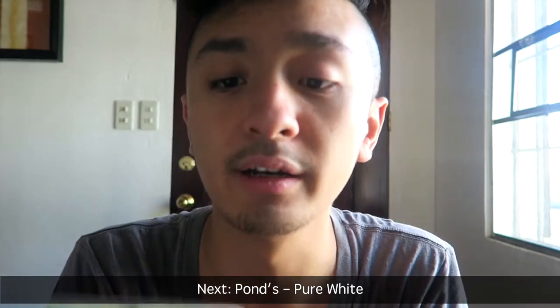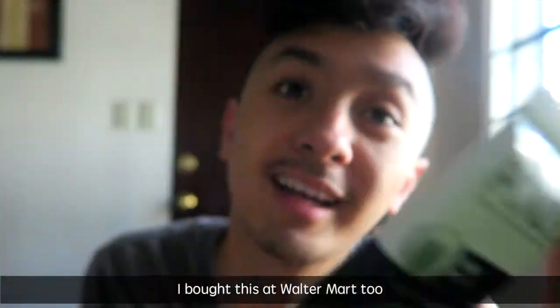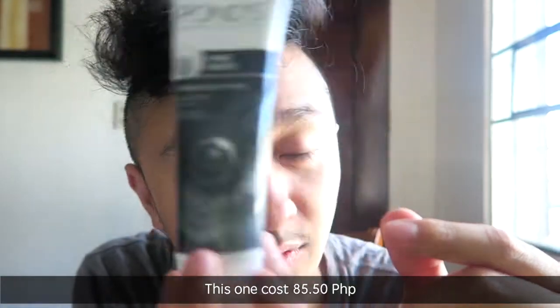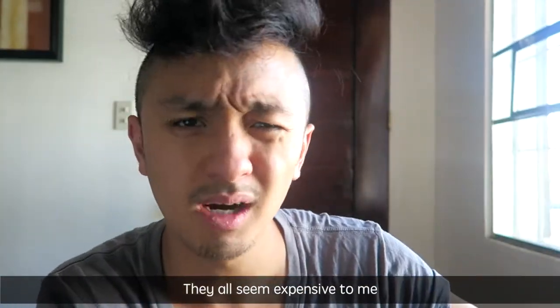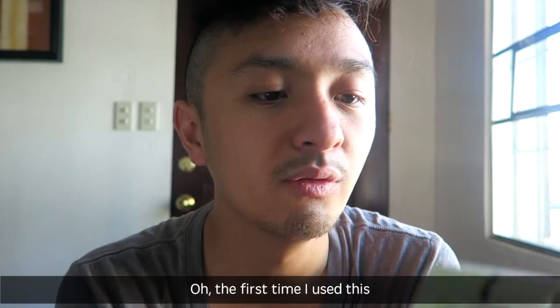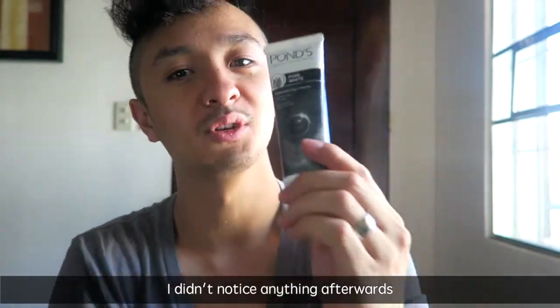Then next one, Pond's again, pure white. Okay. At ito, again, sa Walmart ko rin binili ito. 85.50 pesos. Parang mahal sila lahat. So ito, it says, pure white, pollution out, plus purity. Facial foam with activated carbon charcoal. Ano ba nangyari ito? Oh, yes. Nung first time ko yung ginamit ito, parang walang nangyari. Like, I didn't notice any difference after using this one.